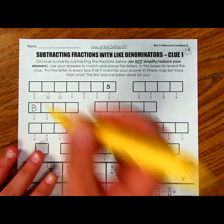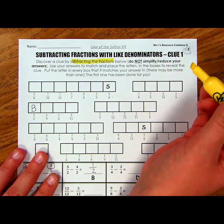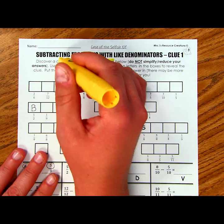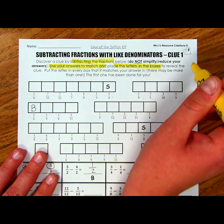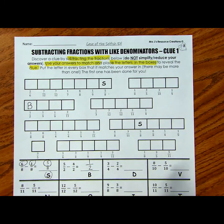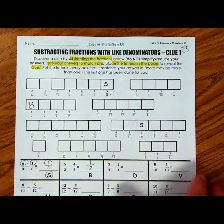You are going to discover a clue by subtracting the fractions below. Do not simplify or reduce your answers, so just subtract. Use your answers to match and place the letters in the boxes to reveal the clue. Once you solve all of these boxes, you will have a clue that will tell you which elves you can cross off here on the possible suspects. So this is page and clue number 1.